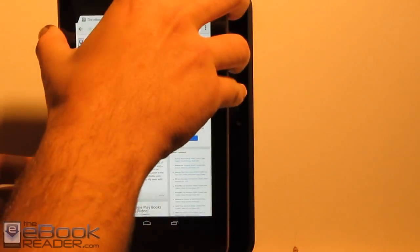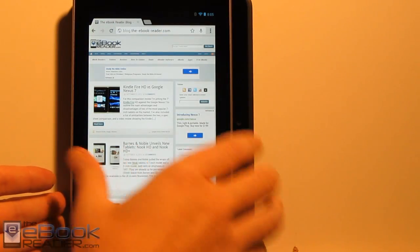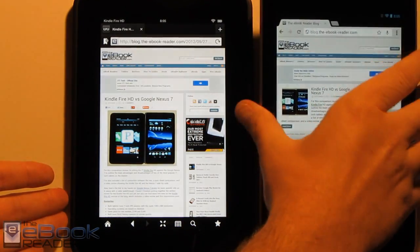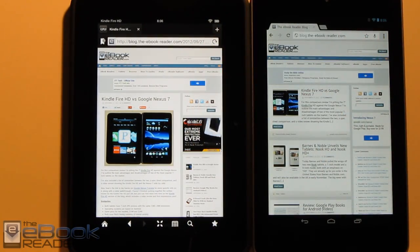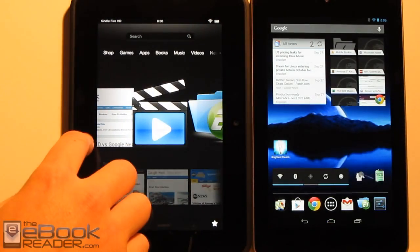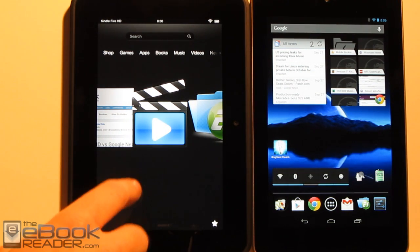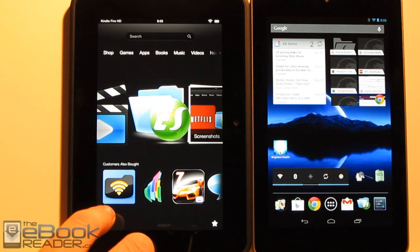As you can tell, obviously the Kindle Fire is bigger than the Google Nexus 7. It's about 3/4 of an inch wider. The Nexus 7 is just a hair taller, maybe like 1/8 of an inch. So they have the same size screen. It's the 1280 by 800 pixel resolution screen, and both screens are very comparable as far as screen contrast and colors. The Kindle Fire does have the slight advantage with the screen. Colors are a little bit better, has a little better calibration.